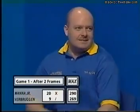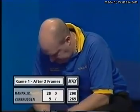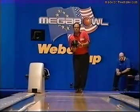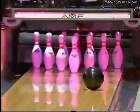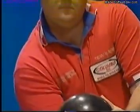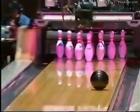Well, you can see the funny side. But here's Manna. Looking for a double. And getting it in some style. Tony Manna's settled down and worked the lane out. Another really good shot from Tony, and he's really in the groove here. His first ball could also have been a strike.